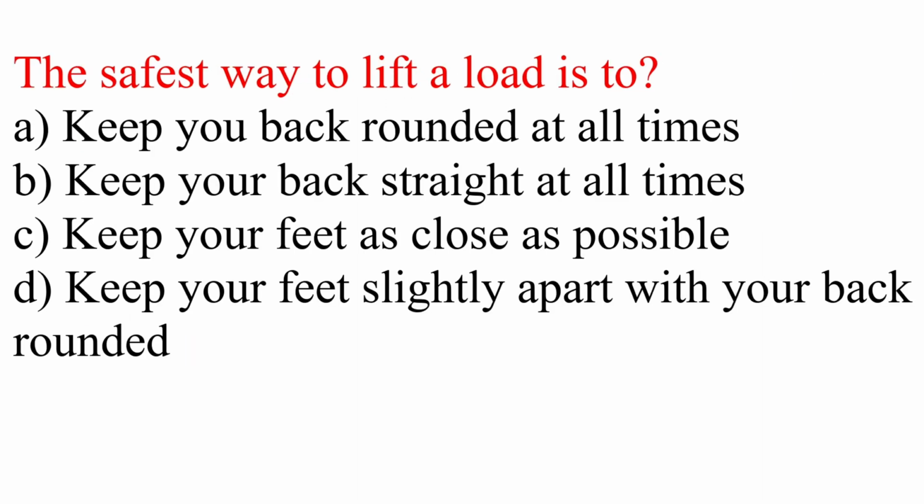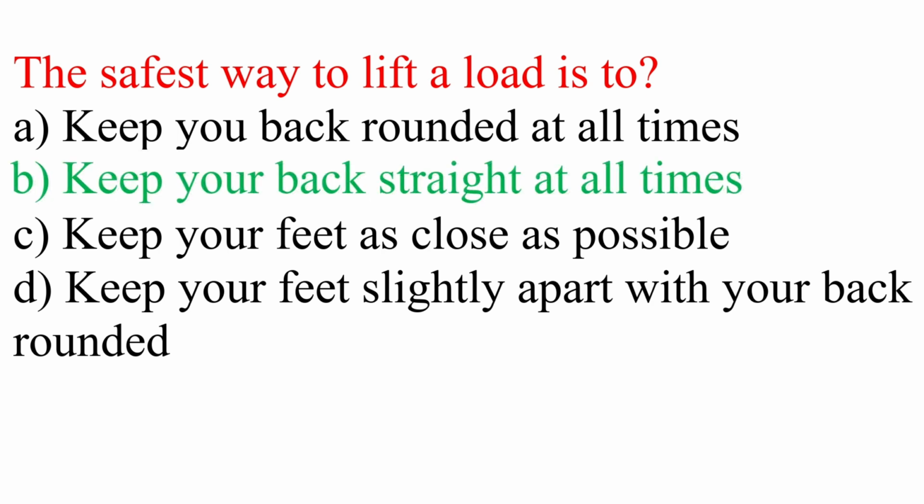Question: the safest way to lift a load is to A. Keep your back rounded at all times. B. Keep your back straight at all times. C. Keep your feet as close as possible. D. Keep your feet slightly apart with your back rounded. Answer: B. Keep your back straight at all times.